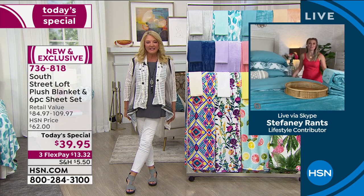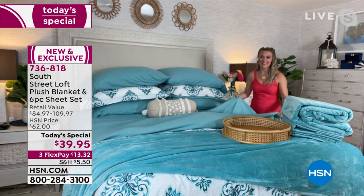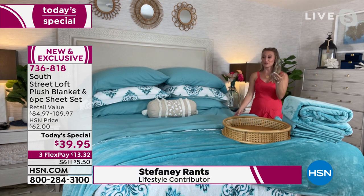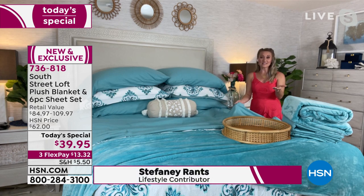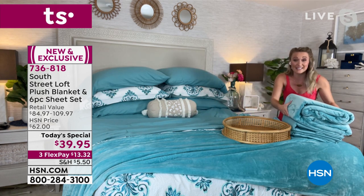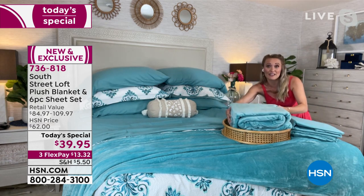I loved debuting this set for everyone because it's something we've never done before, as you said. We have offered sheets with pillowcases. We have offered the sheets with a blanket, but never all of them together. And so to your point, it's seven pieces for anything full and above.